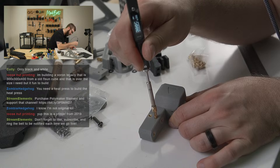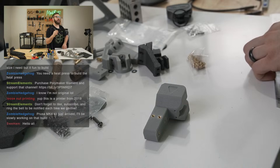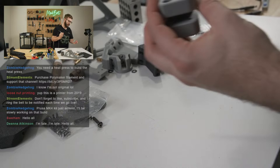Pre-sale Mark IV kit just arrived. I'll be slowly working on that build. Nice. I think we're going to be building one on this channel too pretty soon here. That was crazy quick. I feel like I saw you just talking about PayPal with it maybe 4 or 5 days ago. Yeah, I think we might be building one here soon. I don't know. I'm still sort of waiting on the final word, but it seems like it.